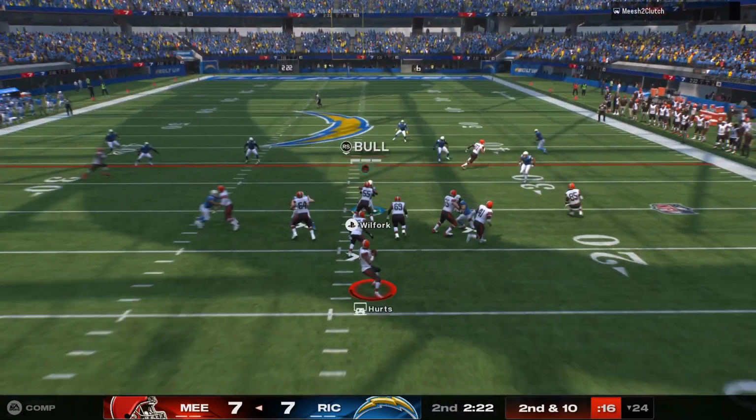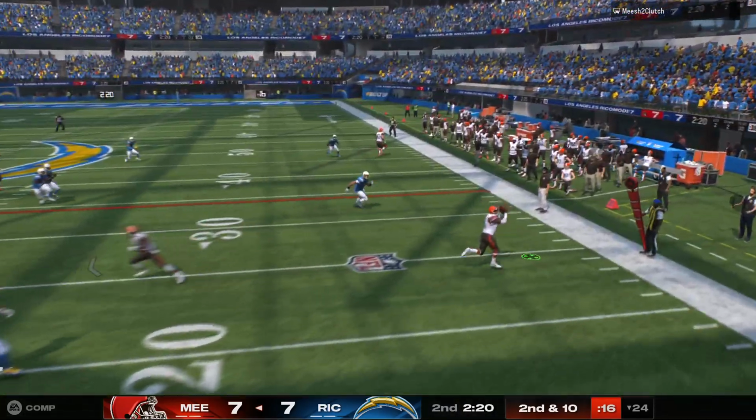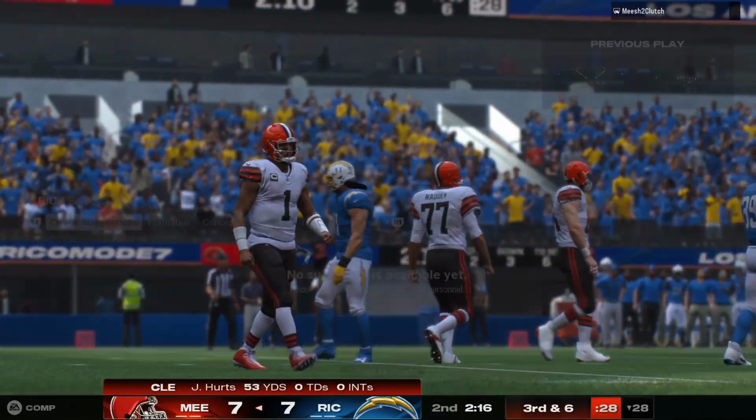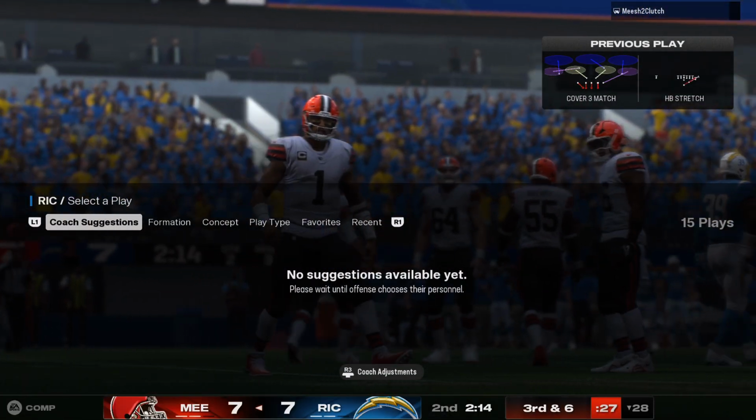Hurts trying again on 2nd down, looking to his fullback now. What a hit! He gets flattened to the ground.